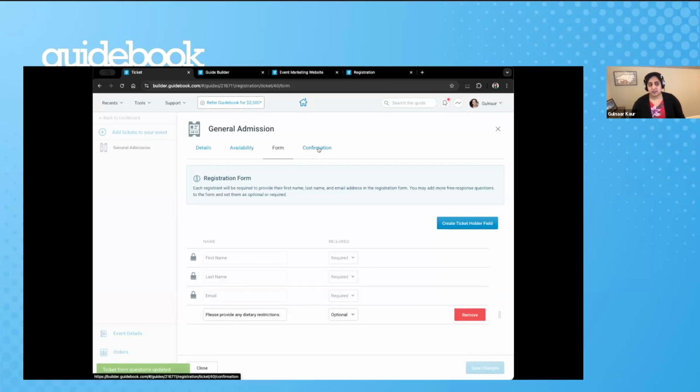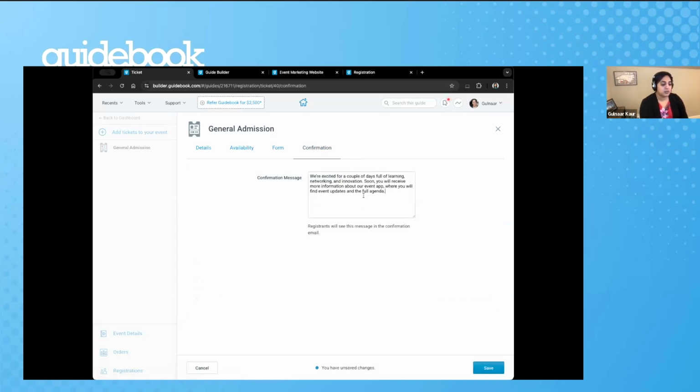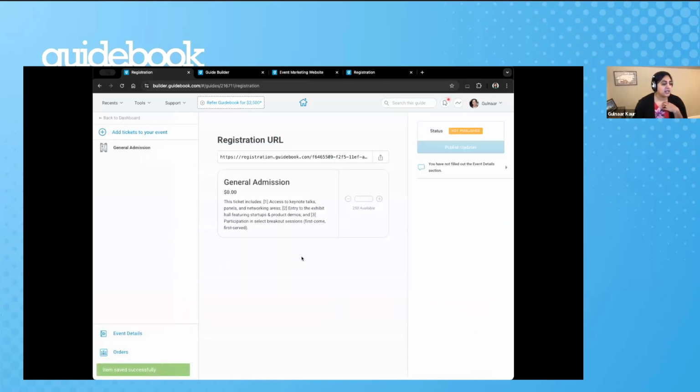Last thing for this ticket configuration is customizing the confirmation message. This confirmation message will appear in the email that each registrant receives. And I just want to emphasize that because that email is their ticket, right? That confirmation email is their ticket. And you can put in a welcome message. You can put in some next steps, whatever you want them to know at that point. Let's click save and hop back out one more time to the main reg space. You'll notice that one of our to-do items is done. We've configured a ticket. Took us a couple minutes.